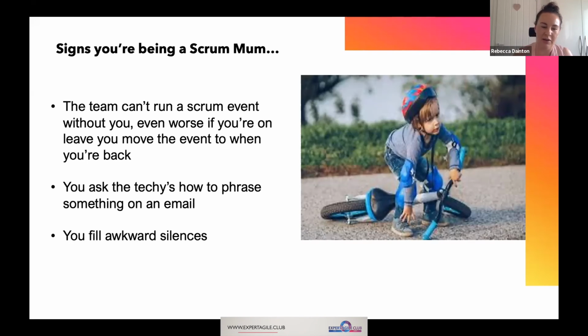So yes, they're not within our direct squad, but I'm not the Scrum mum, so I'm not going to do this stuff for you. You need to get out of your comfort zone, go speak to other teams outside your squad and get that information. You're the best person to do it. You're the brains behind the technical stuff. So it's just coaching people to do that and watching for when you're doing it.